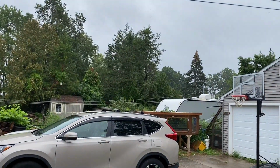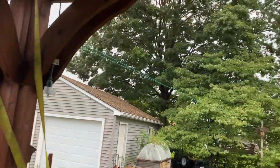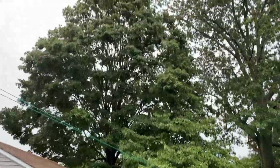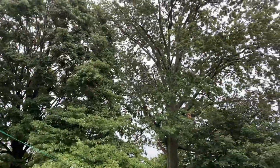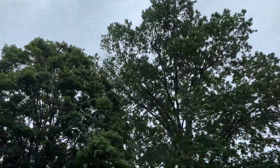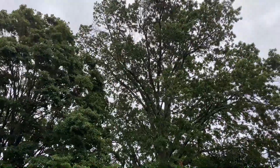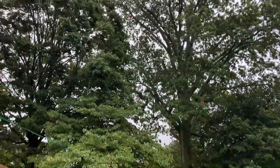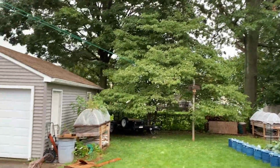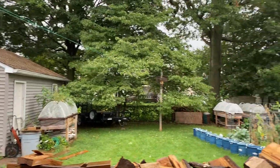For now, we're going to do our best to... There's a big gust. We're going to do our best to get through this storm. That's a pretty good one right there. Let's see if we can get the tops of these trees. I hope to God that these trees don't come down. At least that one. That would be devastating. Been doing a lot of praying. God has answered it so far.